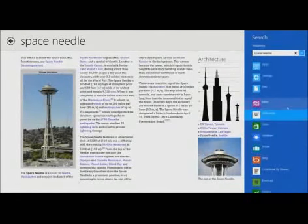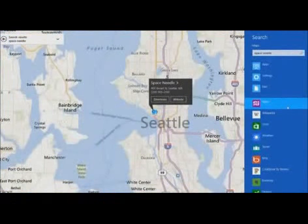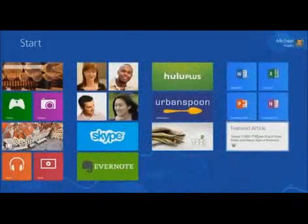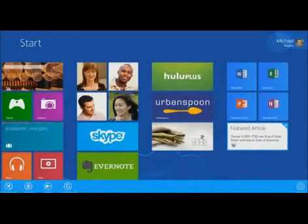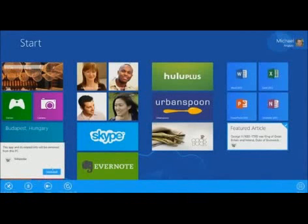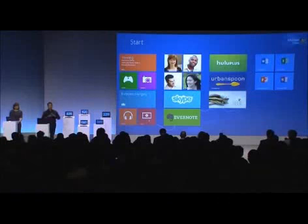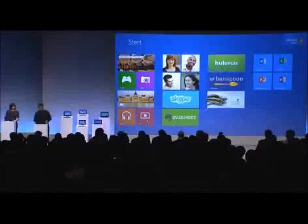So if I want to see where the Space Needle is, I just click Maps. Now that app knew to put itself in the search list, so this is an example of the more apps you use, the better the system gets. But let's say I'm done with that app. I tried it, I can click on it, I can come down here to uninstall, and with one click, all of these apps are under your control. Uninstalled, it's gone. No registry or files left on the PC. So that platform is what gives you the confidence to go and try an app and see if you like it.